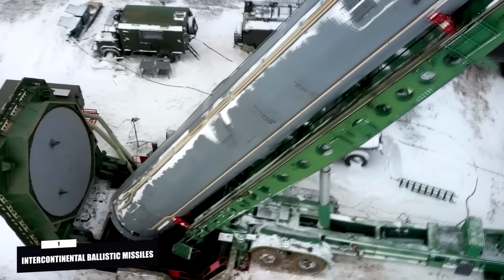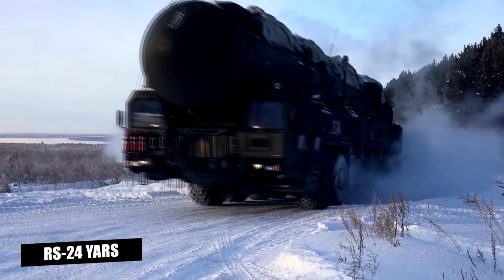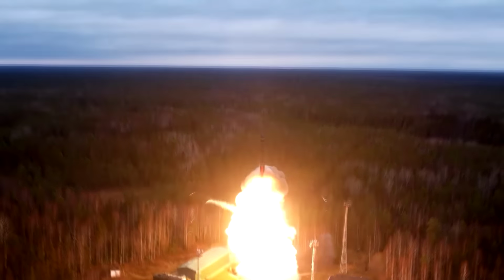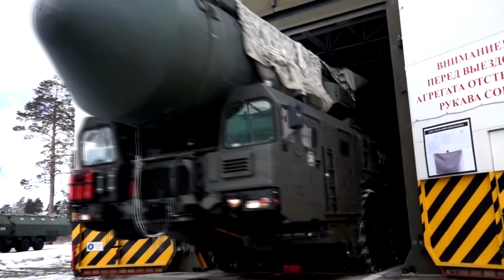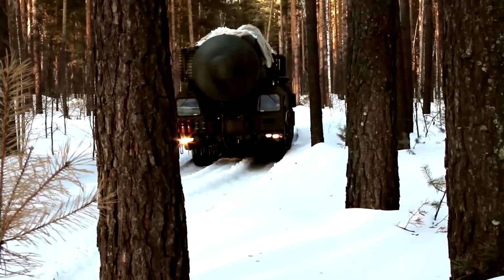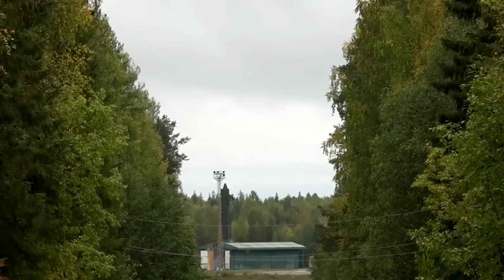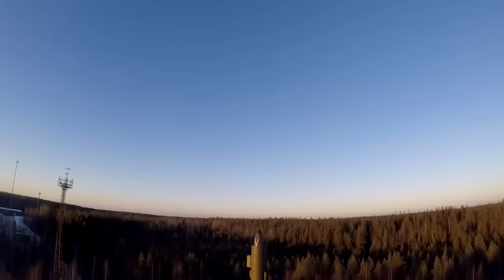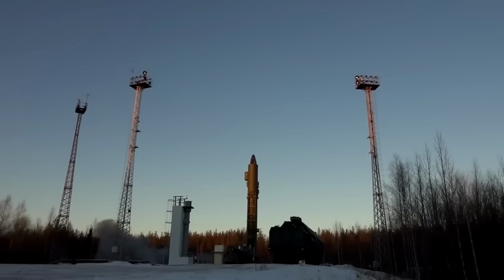Number 1. Intercontinental Ballistic Missiles, or ICBMs. RS-24 Yars, SS-27 Mod 2. Russia's most modern ICBM, the RS-24 Yars, is a solid-fuel multi-warhead missile capable of carrying multiple MIRV, or multiple independently targetable reentry vehicles warheads. The Yars has a range of up to 11,000 kilometers, making it capable of striking targets anywhere in NATO territory. It is highly survivable, with both silo-based and mobile launch variants, making it difficult to neutralize.